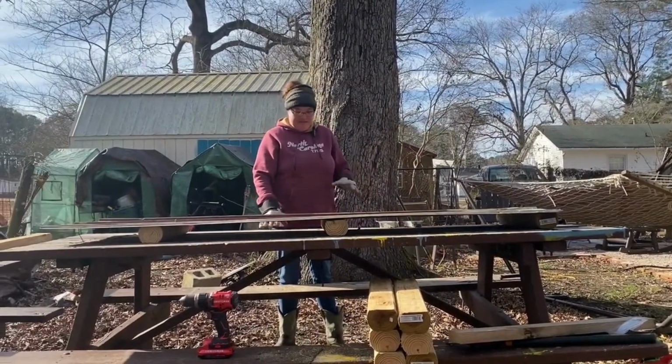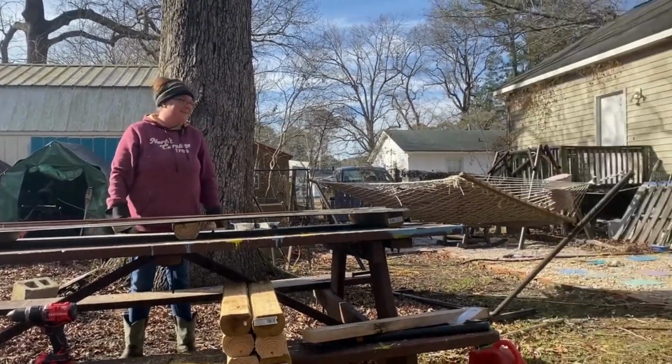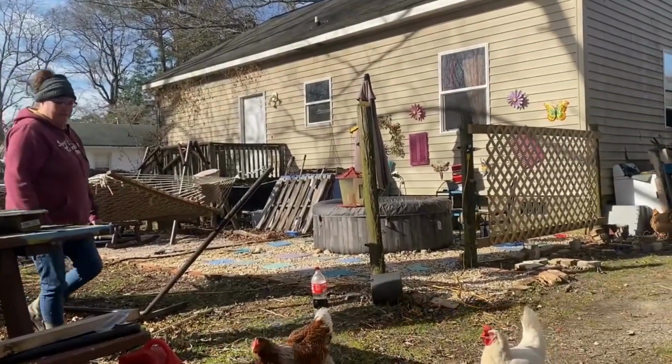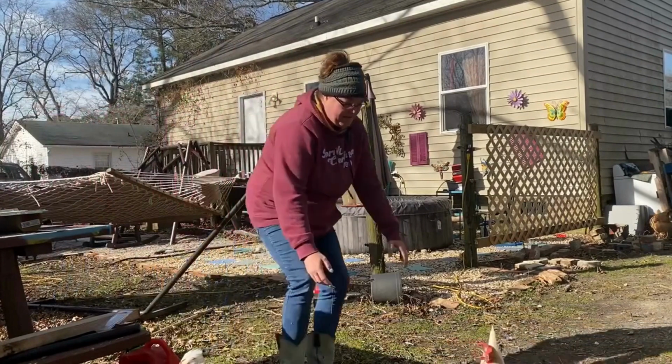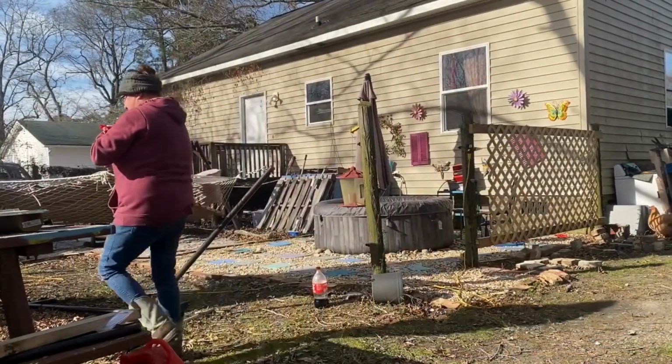We have a couple of chickens coming. Can you see them? Can I see you guys? Are you gonna help? Everybody's here.